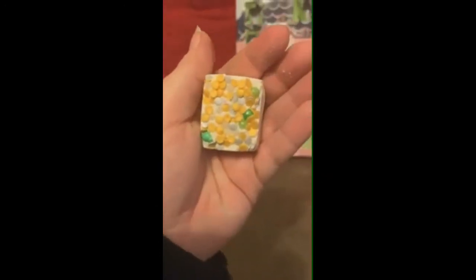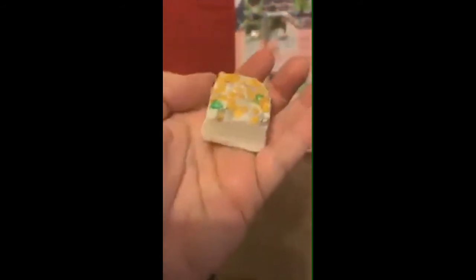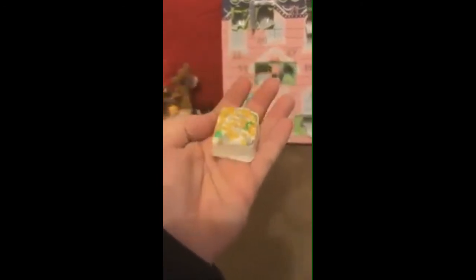I'll put that up there. Let's have another look at it. It's got nice green and yellow bits in it. It's like a whitey yellow colour. Now what's that smell like? Ooh, it's like a champagne-y sort of smell. So I'll definitely be using that on New Year's Eve.